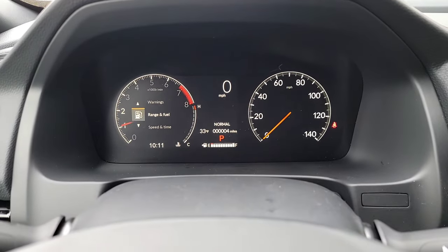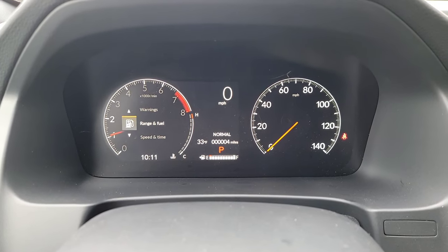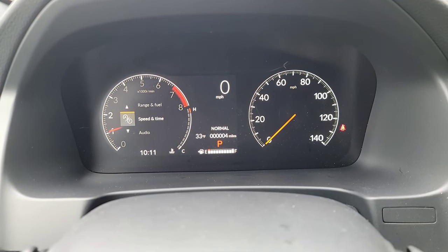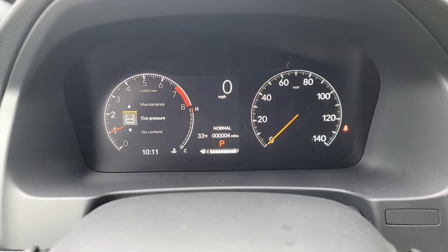And right now, I'm sitting inside of a brand new 2024 Honda Ridgeline Black Edition. I want to do a quick little video to show you guys the huge upgrade on the driver's interface screen right here. Look at all this technology you have going on. So you got a lot of cool options. This is going to remind me quite a bit of the brand new Pilots out there.